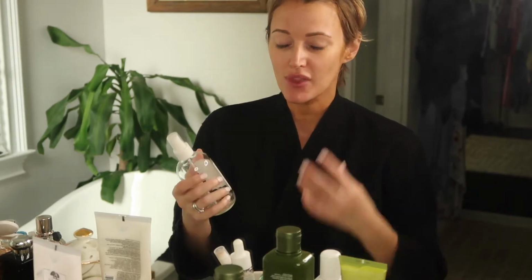Normally I also do a little spritz of rose water, but since I can't get my brows wet right now, I'm gonna skip this step.